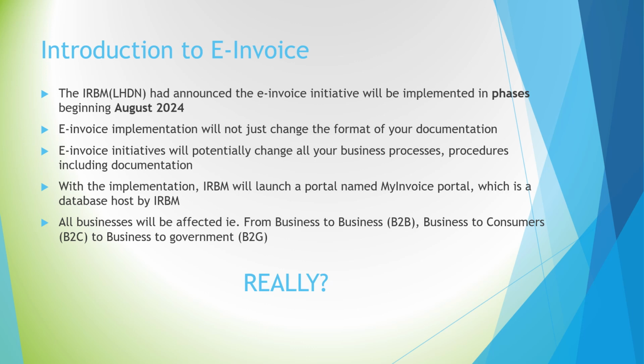With the implementation, IRBM, or Inland Revenue Board of Malaysia, will launch a portal named My Invoice Portal, which is a database hosted by IRBM. All businesses will be affected, from business to business, business to consumer, and even business to government. Really? Well, let's find out more in the upcoming slides.